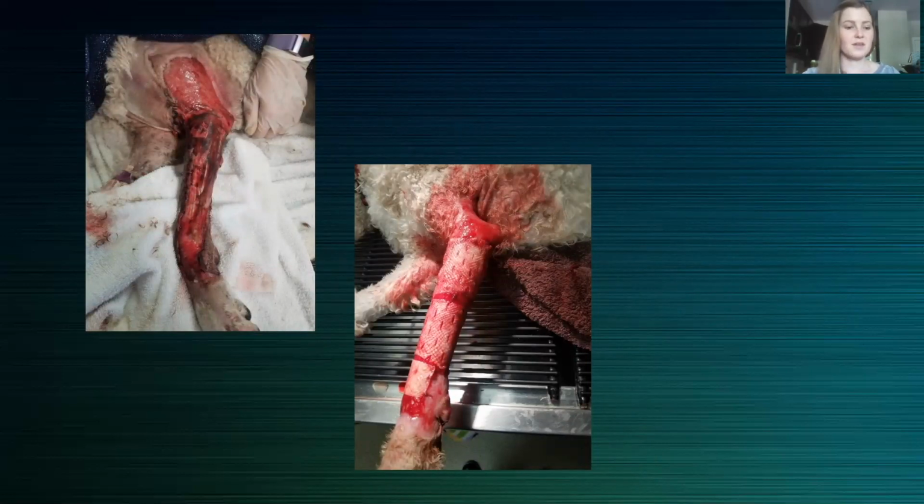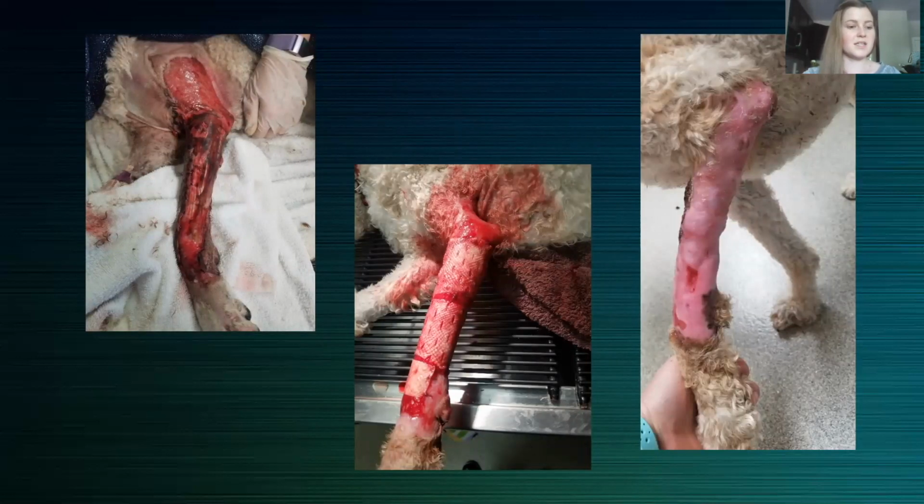And this was 168 days after, and you can see she had minimal wound contracture, and she was able to use the limb with rehab exercises. She did have some intermittent edema in the paw during treatment, and this was likely due to compromised vascular and lymphatic supply sustained from her original injury. This improved once she started using her limb more regularly.